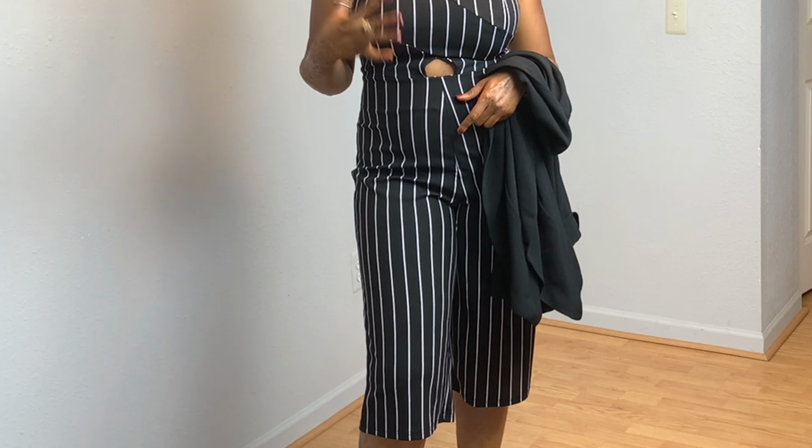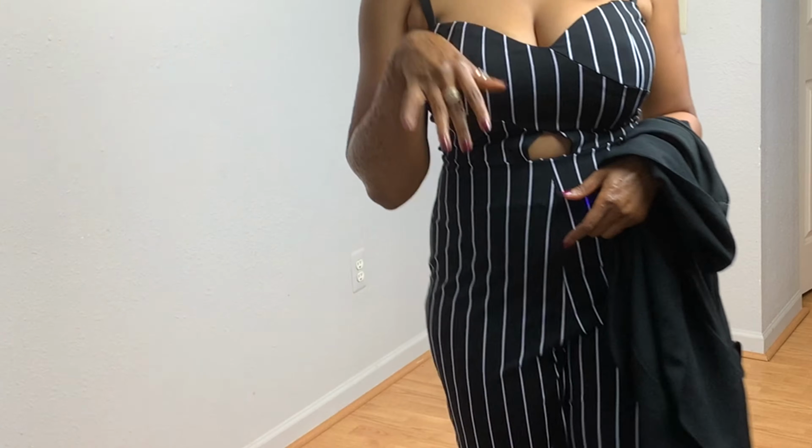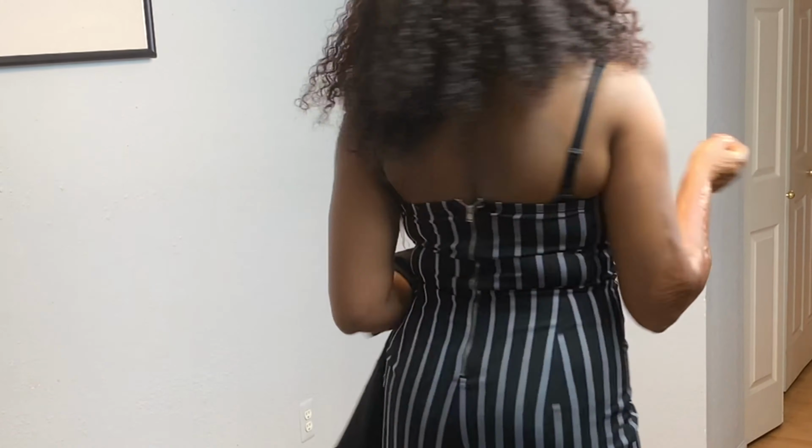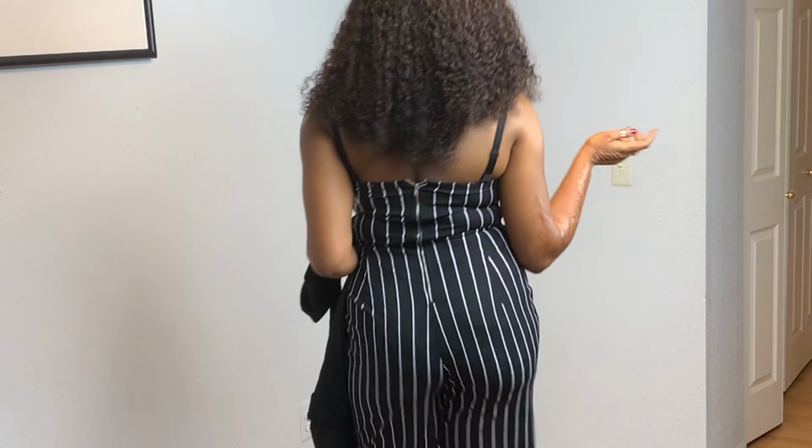As much as everyone's like, oh, summer is gone, fall is here, try. You can still accessorize your outfit and still feel fabulous. I'm showing you this teal jumpsuit. It's knee length, 3/4, depending on your height. I'm quite tall.